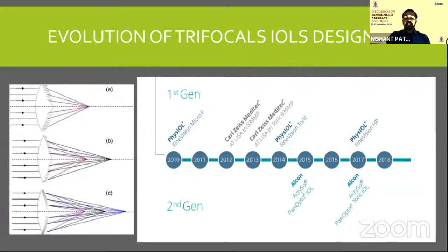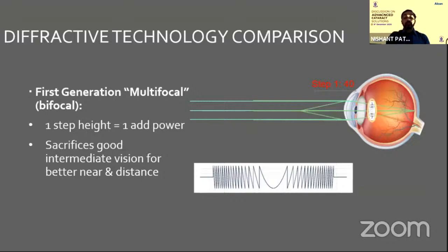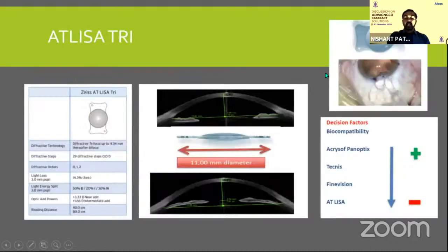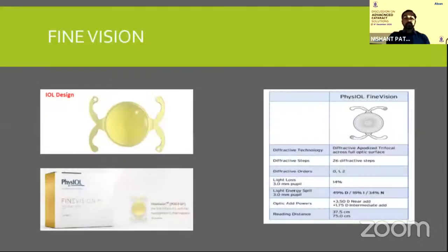These are the first generation trifocal IOLs. They worked on the principle of sequential diffractive optics, where if the first focal point was at 40 centimeter, the second would be exactly double that, which is at 80 centimeter. Now, this is because of the restraints of physics, where we cannot meddle with the focal length of the IOL in case of a sequential diffractive optic.